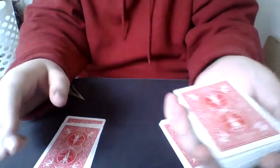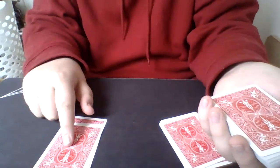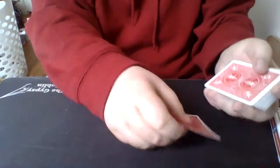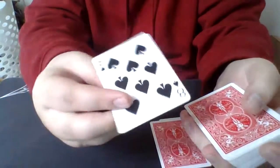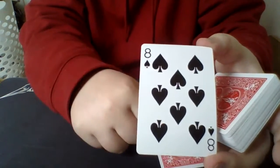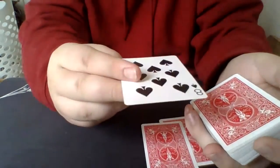So I would say, okay, the first number you named was 8. The second number you named was 3. Let's start with your second number. So you said 3. If we deal 1, 2, 3, oh, we got an 8. But that was your first number. You said 3 for your second number, and we dealt 3, but this is 8. Okay, that's a little weird.